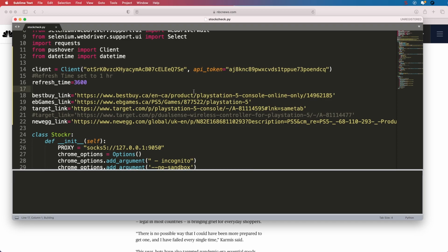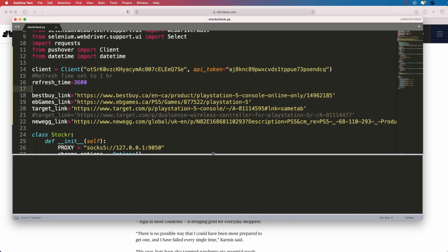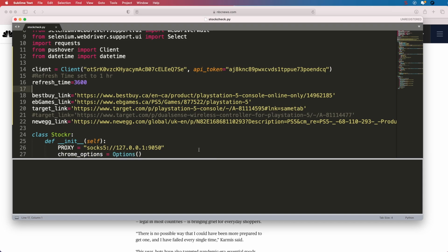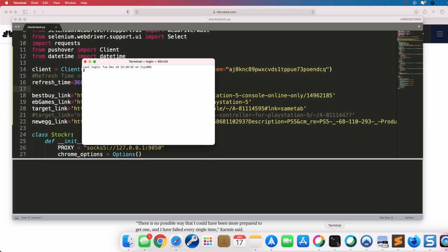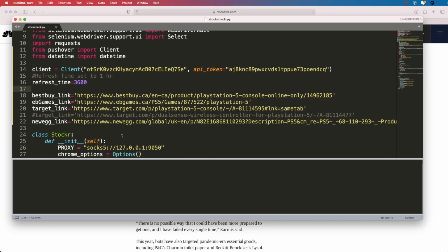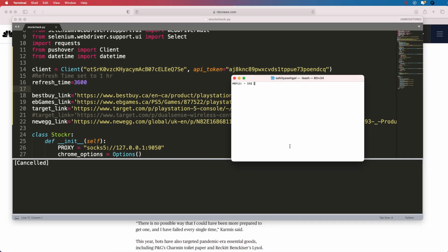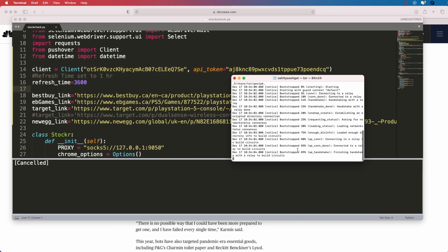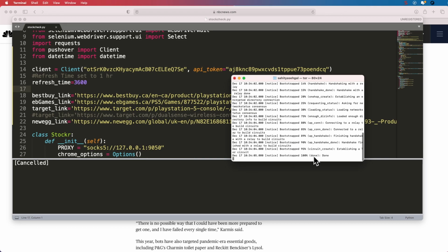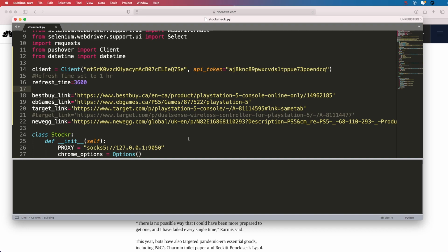I'm going to run this, and it's probably going to give me an error because I haven't run the Tor proxy. This is running on the actual Tor proxy itself. I don't know if I have the Tor proxy enabled or not. Let me check. So I don't have the Tor proxy enabled, so I'm going to stop this. What that does is that instead of exposing your actual IP, it's going to use a Tor IP. So I'm authenticating the Tor proxy here. It says that it's done. And now I can run this.